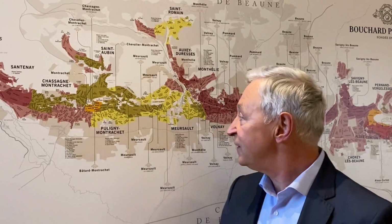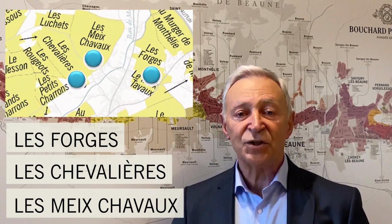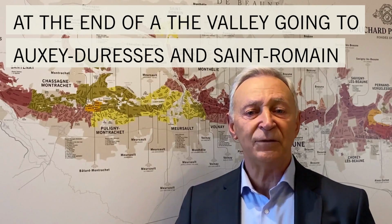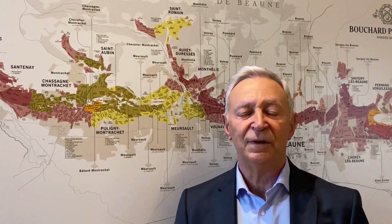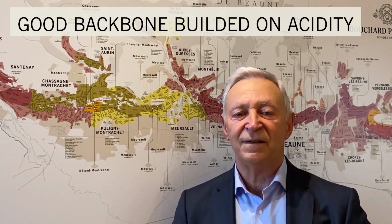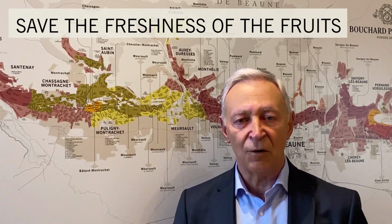The second one is close to Meursault Les Forges, Chevalières, Meursault. It's a very nice location. We are at the end of a very big valley going to Auxey-Duresses and Saint-Romain. Here, all along the day, all along the year, we have cool wind coming from this valley. You save the freshness of the fruit. And here, it's always a late location, of course, but you are safe. You have a good acidity. The backbone is here, the acidity first, but the freshness of the fruit is so interesting with this location.